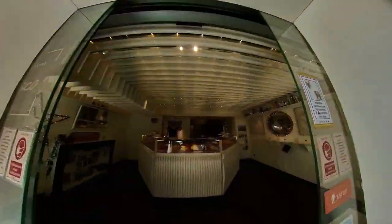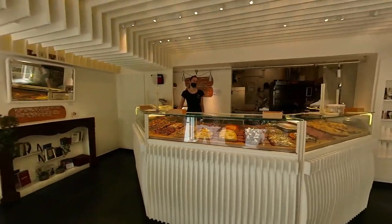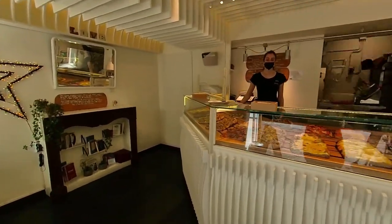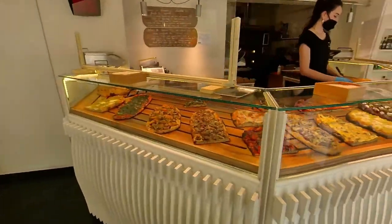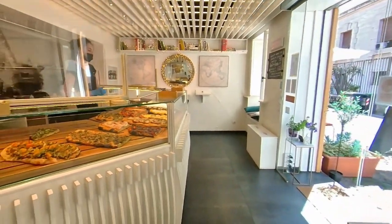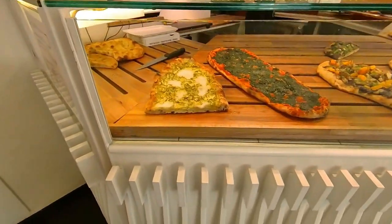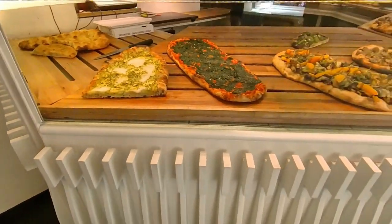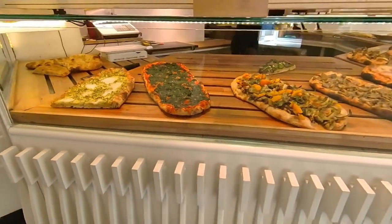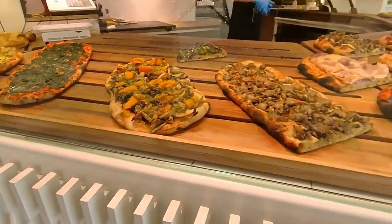Buongiorno. Buongiorno. Grazie. So at first I would like you to look at the counter because you must know that Andrea and Paola were former architects that decided to turn a passion into an incredible business. And this is the famous pizza alla pala. Now take a very good look at the shape. It's oval. Take a very good look at the toppings.